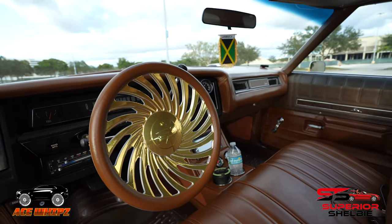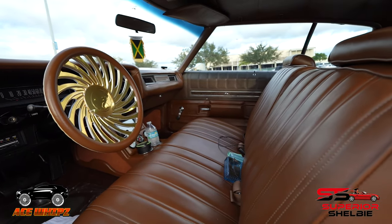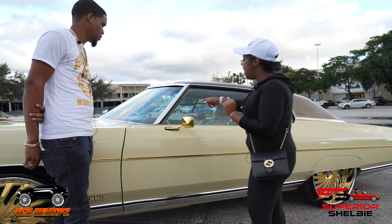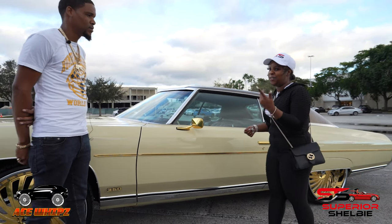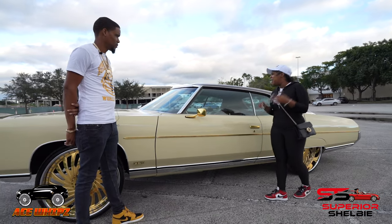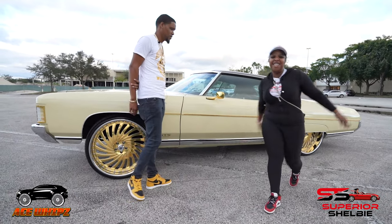So everything matches. Obviously, you guys already know, it ain't no hit Donk if it doesn't have a matching steering wheel. I always talk about that. Gus knows what he's doing. This ain't his first rodeo with these hits, so I do want to take a ride. Can we do that? Yeah, let's do it. Let's take a ride. Come on.